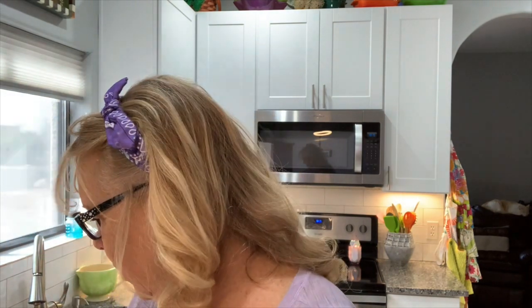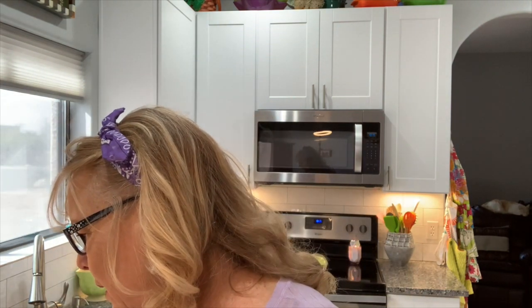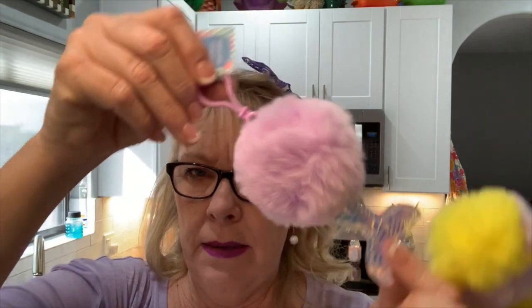Okay, I think we're done with crafts. We're out of the craft zone. So let's go right into, I don't know, party. It's like little girl things, I guess. So this is a mermaid pom-pom clip, they call it.